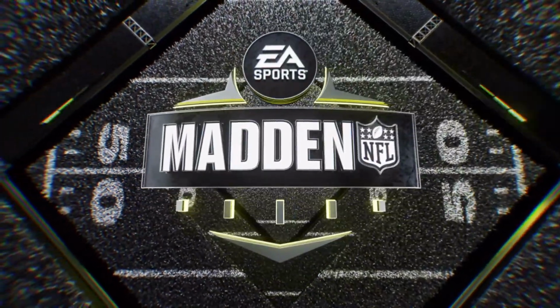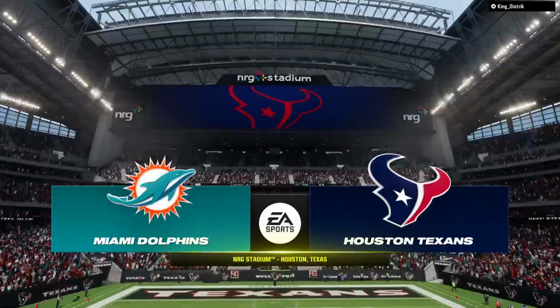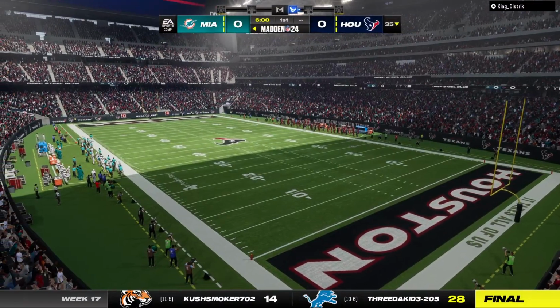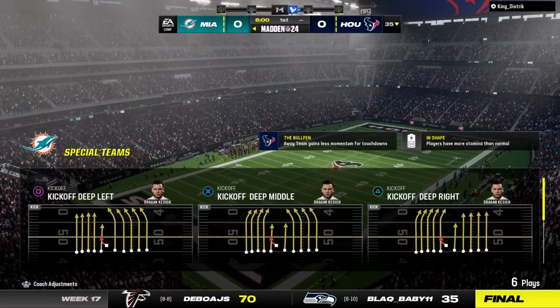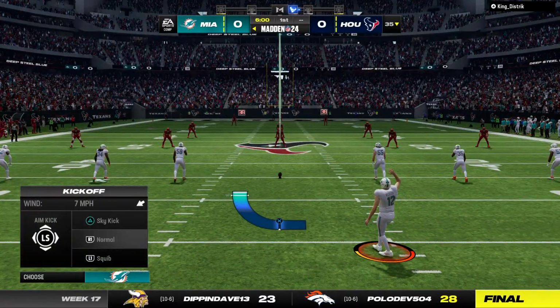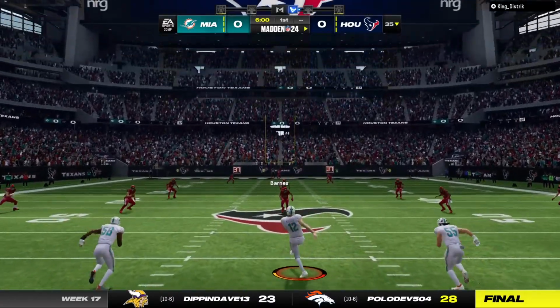It's the National Football League presented by EA Sports. Today, Week 17 is upon us, and we've got a good one in store here, as it'll be the Miami Dolphins taking on the Houston Texans. And we are underway from NRG Stadium in Houston.